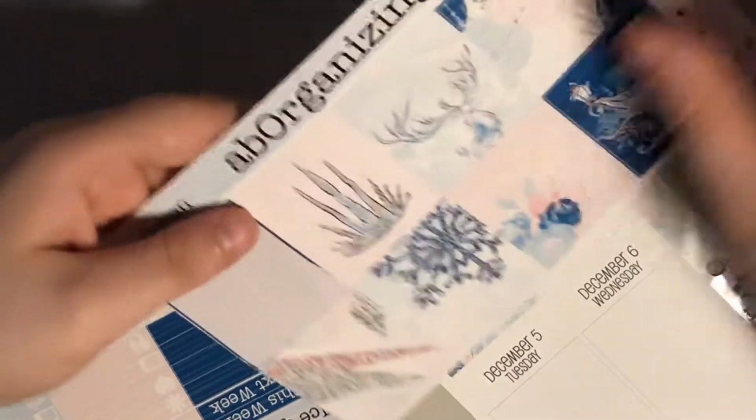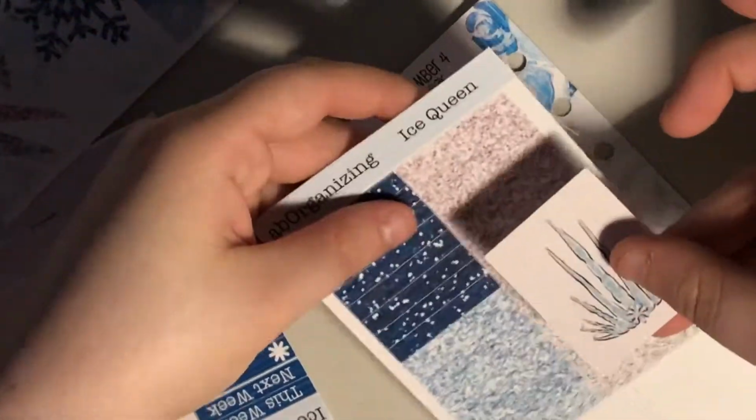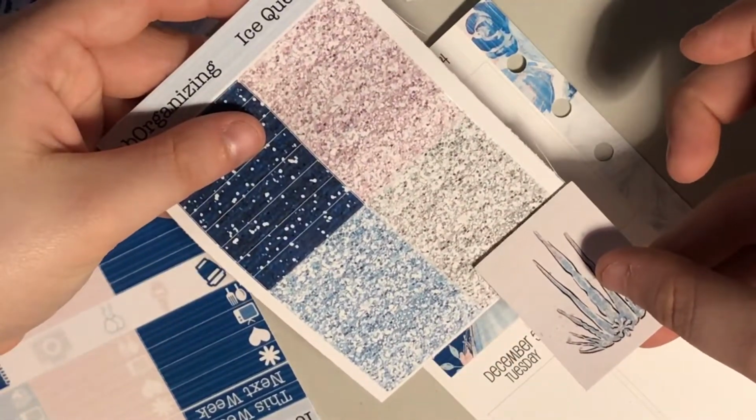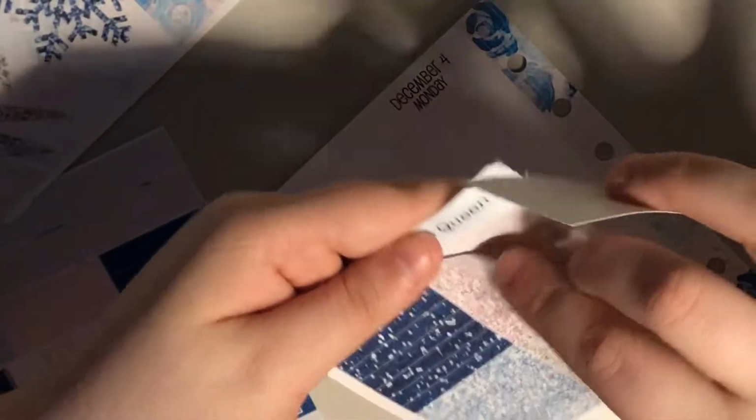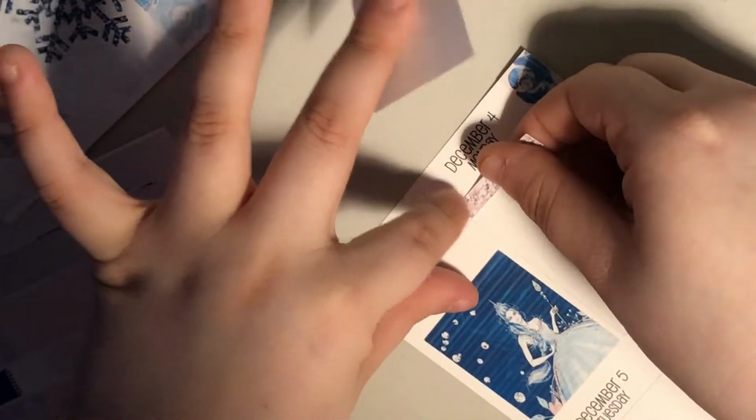Let's put the crown with, you'd think pink or white. Let's do pink. Okey-dokey.